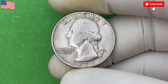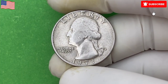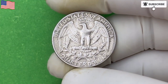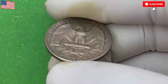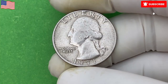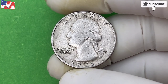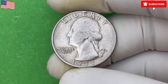One of the most remarkable error types found in this year is the double die obverse. If you're lucky enough to find one, you'll notice doubling in the inscriptions, especially in Liberty, In God We Trust, and sometimes even in the date itself. The doubling isn't subtle. Under a magnifying glass, these letters may appear as if there are shadows or layers, a telltale sign that the die struck the coin more than once, slightly misaligned. This error transforms a regular coin into a highly prized collectible.